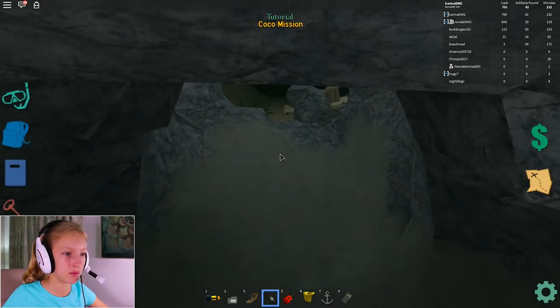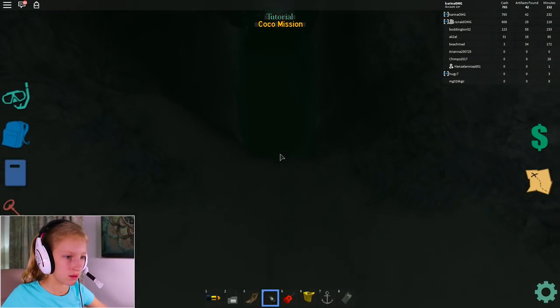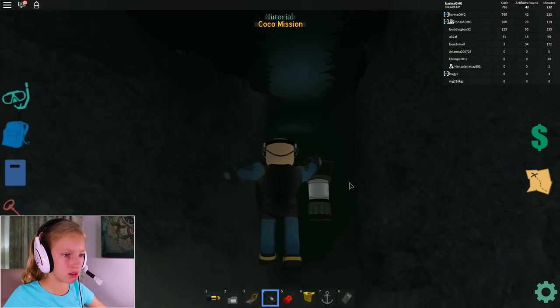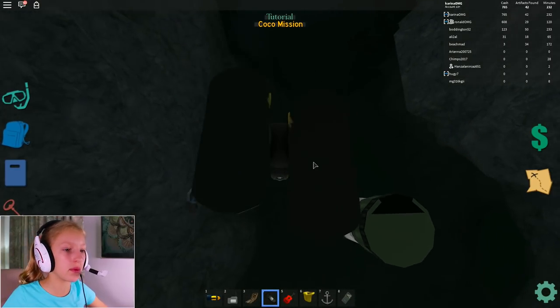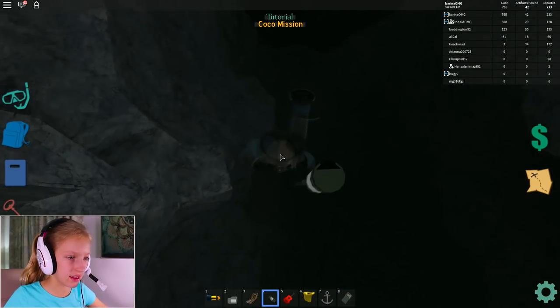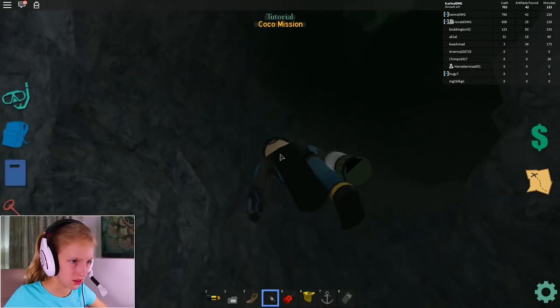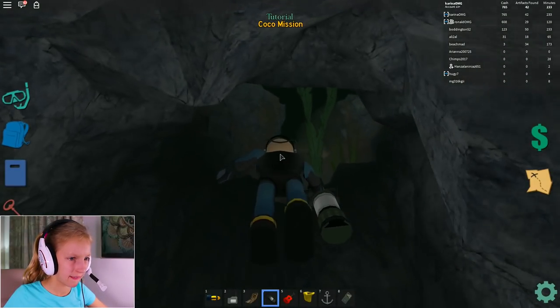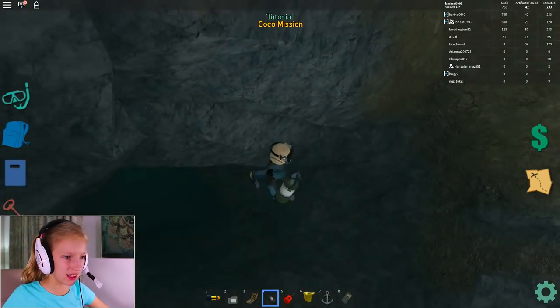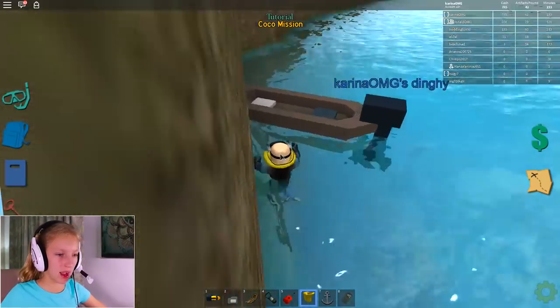I found it. Wait. No, I didn't find it. It's the wrong way. Wait, I'm glitched. What? Why? How? Oh wait, am I glitched? I am glitched. We have to continue. It's 596. I have to go back to the spawn. Okay. Well, we can find it from there, can't we? Yeah, but what about my dinghy? I'll drive the dinghy back, actually.